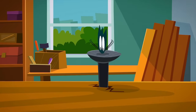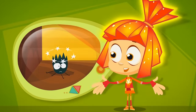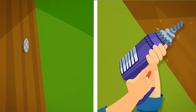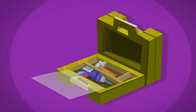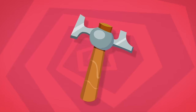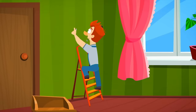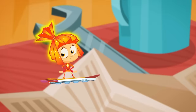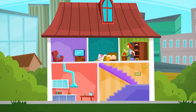Try hammering in a nail or drilling a hole with your bare hand. There's no way. But with the help of the proper tools, it's a piece of cake. But of course, that's only if you know how to use them. Tools need proper care. If the head of a hammer is loose or a drill is dull, then you shouldn't work with them. It's dangerous. And when you're done working, put the tools back in their places, or you'll be tearing your house apart trying to find them the next time you need them.